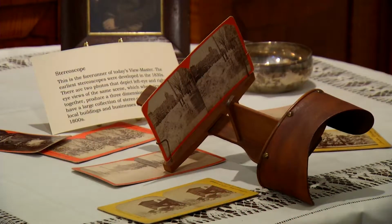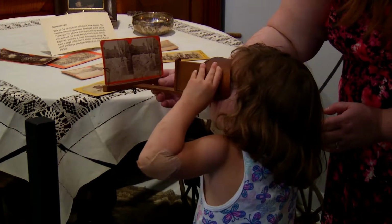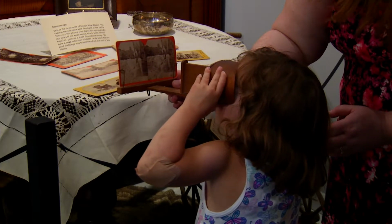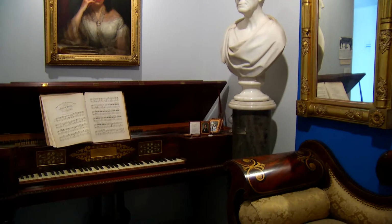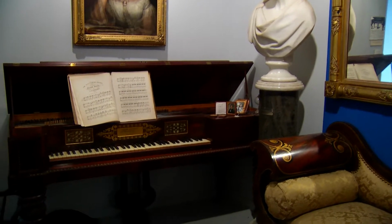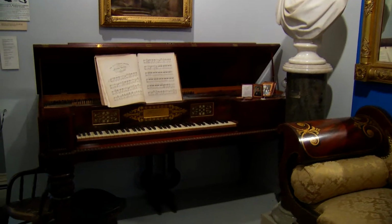And our big push is to collect the history of Cortland County, preserve the items that we've collected, and then use those items to tell the story of Cortland County's history, trying to promote the agricultural, industrial, and cultural history of our county.